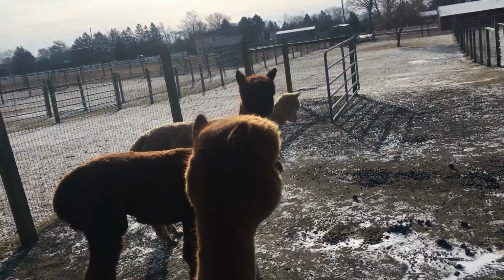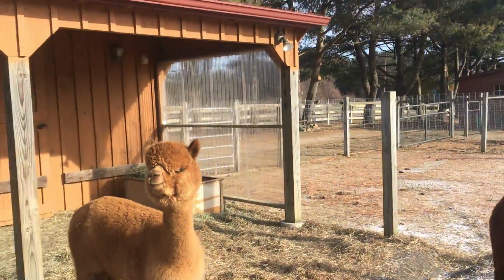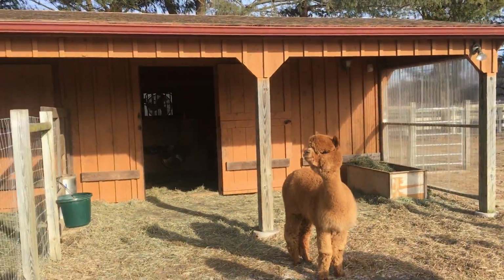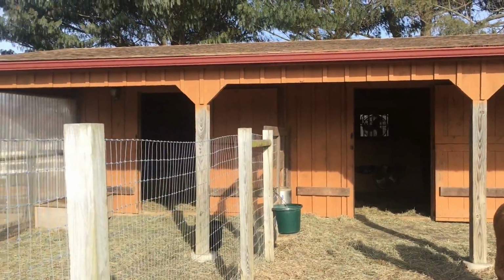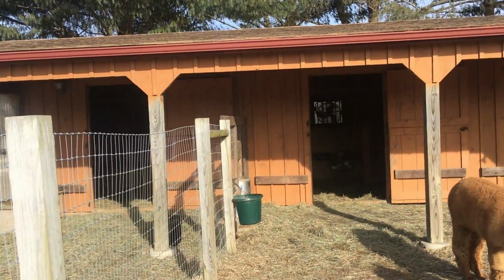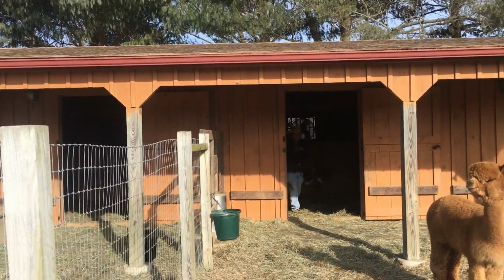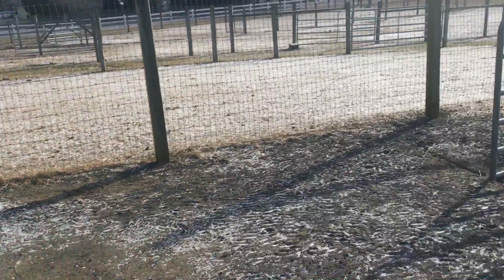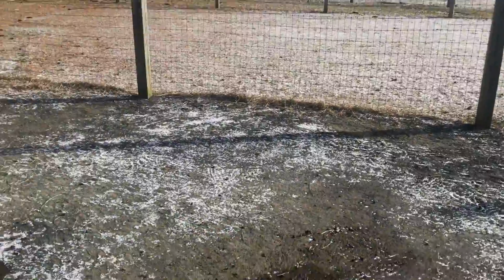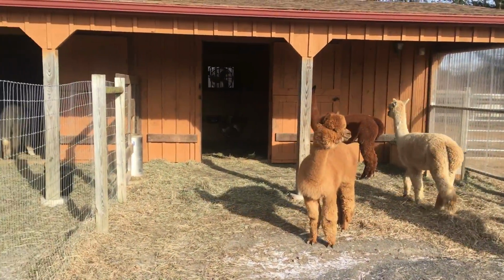So, I'm going to show you the outside of the barn. I don't think I really showed you from this side. So here's their little overhang. And like I said, we have it separated into two sides. So we can close the doors. We can close just the top half of the door, or the full door. And then we also have these gates right here. So we call this their pen. We have not cleaned in here yet today, gross. But we will do that next.